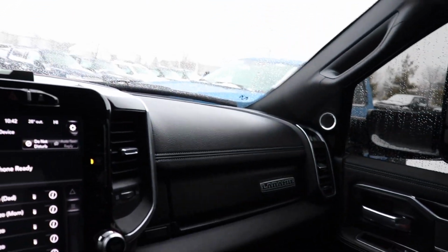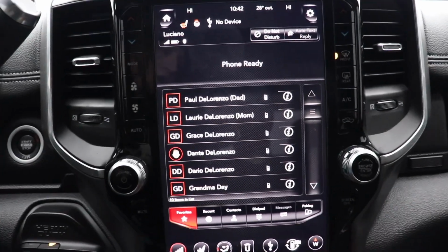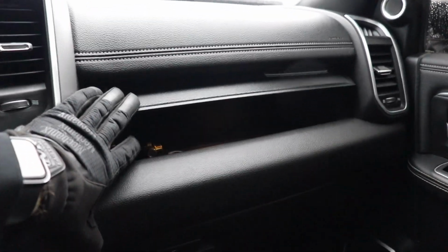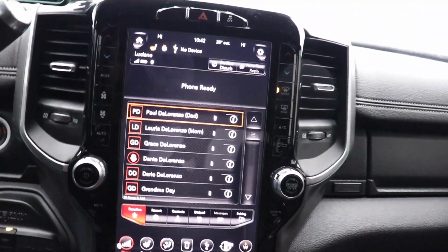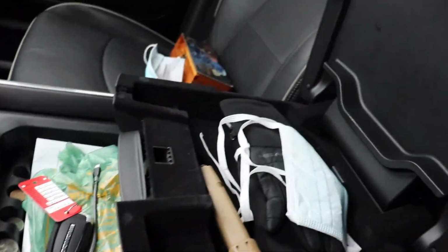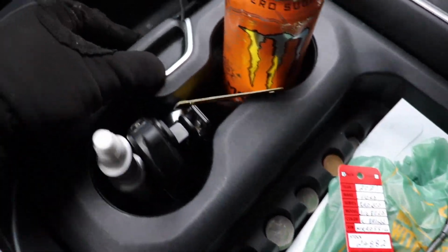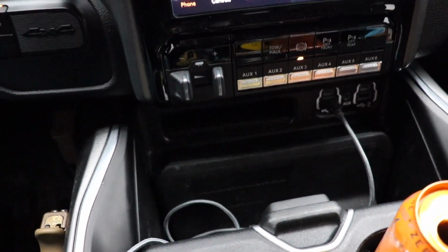This does have the power sunroof. It is not panoramic because this does not share the same cab as the current 1500 style trucks. It does have two glove boxes right here, which is LED lit, and then down here. There are a lot of similarities in this truck. I have a center armrest with it double tiered right there. This actually is a configurable, movable center console, which I prefer. Wireless charging mat right there.